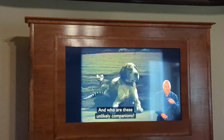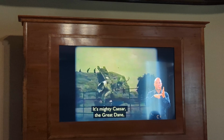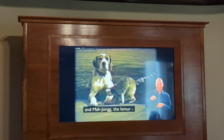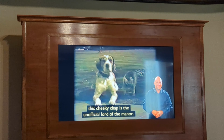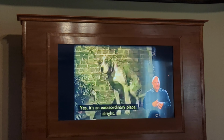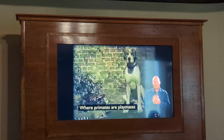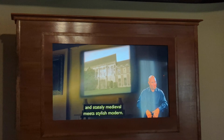The Courtaulds were also known for having unusual pets, such as ring-tailed lemurs named Majong, Fifi, and Chico. These lemurs were allowed to roam freely around the palace and its gardens. They also had a pet tortoise, which Chico liked to ride around the estate. Primates are playmates and stately medieval meets stylish modern.